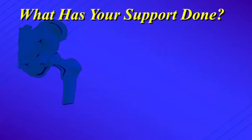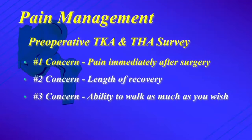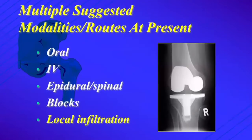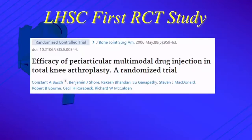What else has your support done? It's made a significant improvement in postoperative pain management. So when patients are asked what are their concerns following a hip and knee, their number one concern is often pain right after surgery. One option that was not explored previously is, well, what about if you locally infiltrate, in other words, inject around the hip and the knee with a long-acting freezing? Again, the first randomized clinical trial came out of London showing the efficacy, the effectiveness of doing that for our patients. It is now the standard of care around the world.